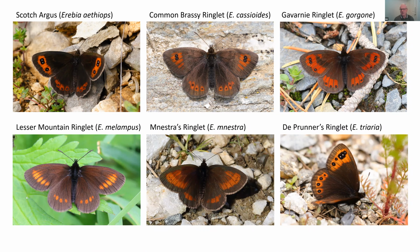I think common brassy ringlet's now called the Western brassy ringlet, but that's the taxonomist changing the game again. Top right, we have the Gavarnie ringlet from the Pyrenees, as the name implies, Gavarnie being a town in the far south of the French Pyrenees. Bottom left, we have lesser mountain ringlet with these, if it has any ocelli, these very small pinprick ocelli. Bottom middle is Lefebvre's ringlet, an Erebia from the further north of the Alps in Savoie and Haute-Savoie. And bottom right is the very attractive De Prunner's ringlet, which occurs in the far south of France and in Iberia.